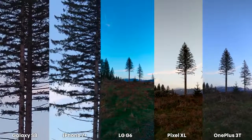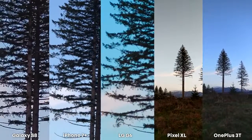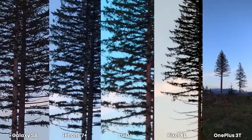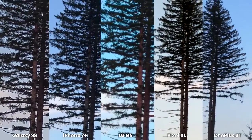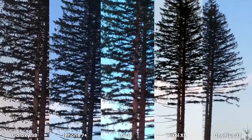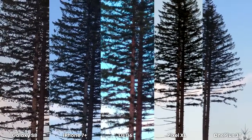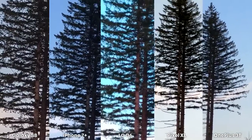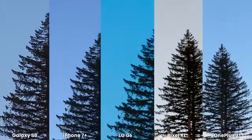So max zoom test. And the LG G6, pretty stable, wow. And then the Pixel and the OnePlus 3T. So OnePlus 3T can't really zoom in that much. I'd say the Galaxy zooms in the most, but the quality looks to be pretty good on the iPhone. It actually is the only one here that has optical zoom, I believe. So yeah, that's quite impressive there.